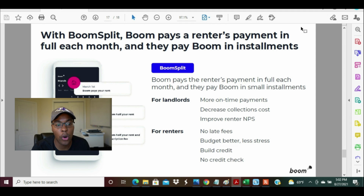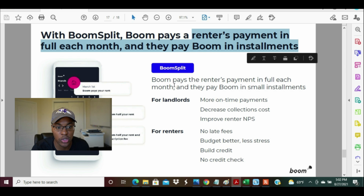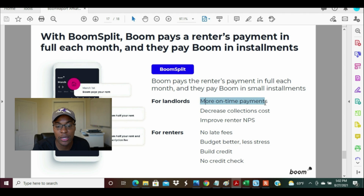All right, so now let's go over Boom Split. So with Boom Split, Boom pays a renter's payment in full each month, and then they pay Boom in installments. So Boom pays the renter's payment in full each month, and then you just have 2 installments. Now here are the benefits. So for landlords, you're going to get more on-time payments because you're going to be getting paid from Boom. So this is going to decrease the collection cost.